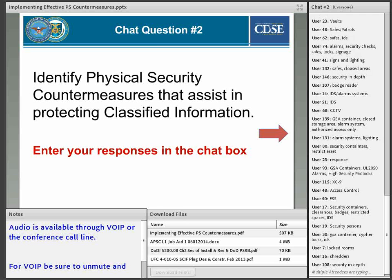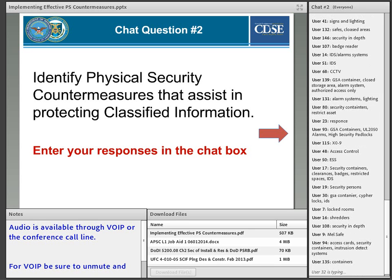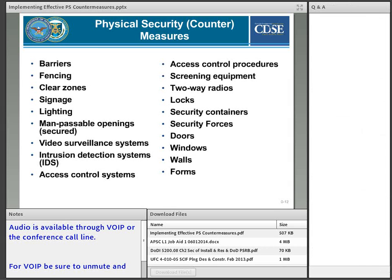Think again about our chat question and write down measures from the list which could specifically assist you in protecting classified information. Compare that list with one off the top of your head from the chat question. So let's look at our general list of measures on the next slide. To protect classified information, we would employ measures from this list and other possible measures. Remember to apply requirements-based measures first, then add additional measures to create security in depth.